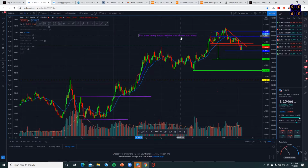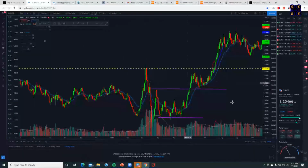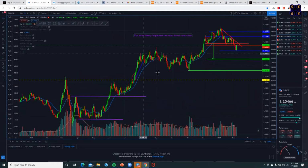We see the Eurozone is heavily impacted by the shutdowns and the virus. All around, the dollar is making a better recovery currently, and we can see it starting to take form in price action. So I will save you guys some of the other data that we're looking at. It actually becomes more exciting the more you learn about macro fundamentals and some of the things that actually drive price action. But as far as Euro USD, we're looking forward to potentially a pull up, taking these as short opportunities.